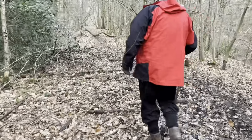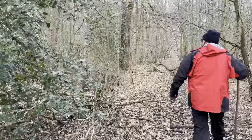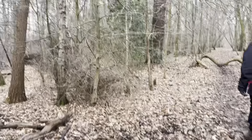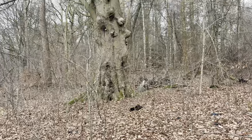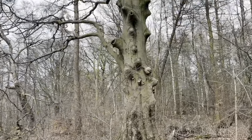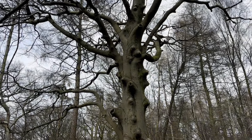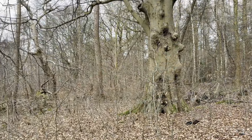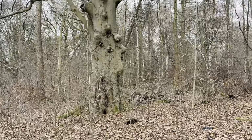Come on, Mum. If that beech tree could talk. God, it's been in the walls. It's still there. It must be 100, probably 200 years old, do you reckon? Huh? Even not old, I have no idea how old trees are. But it's old.